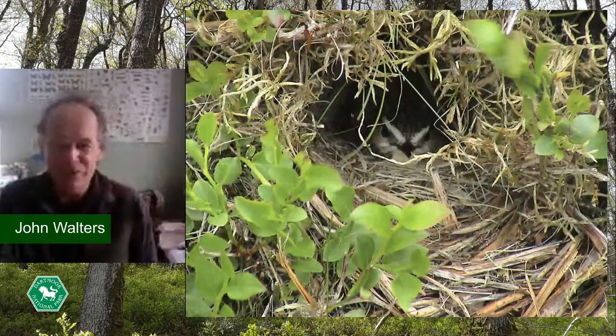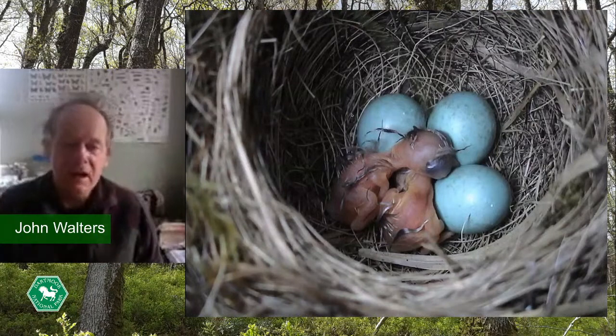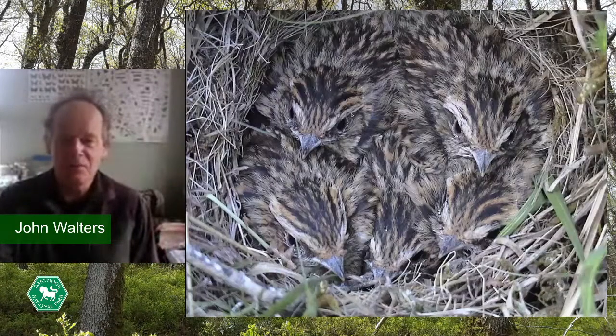And again, they nest down on the ground there. So that's a wheatear female sat on a nest. They lay bright blue eggs, and these are the eggs just hatched. And the young grow incredibly quickly. So after 2 weeks, that's those same young. They've grown into proper little birds, and they're ready to fly off.